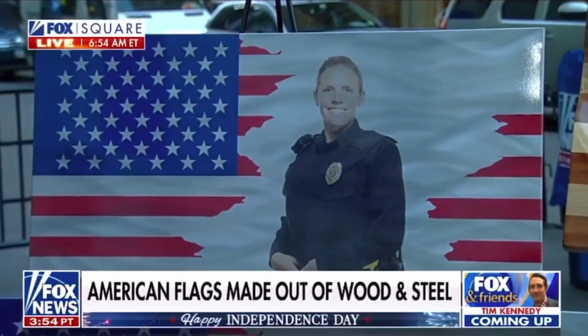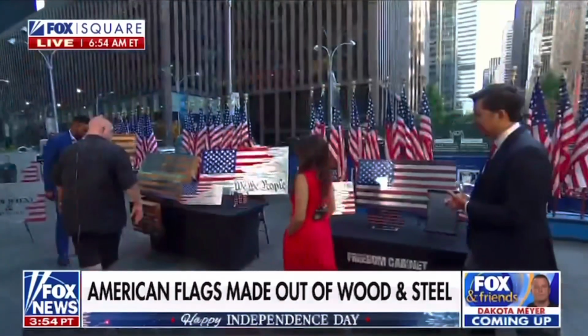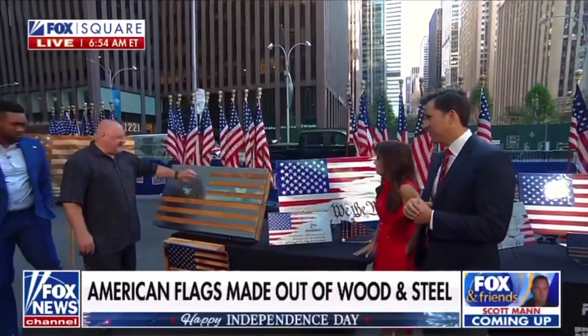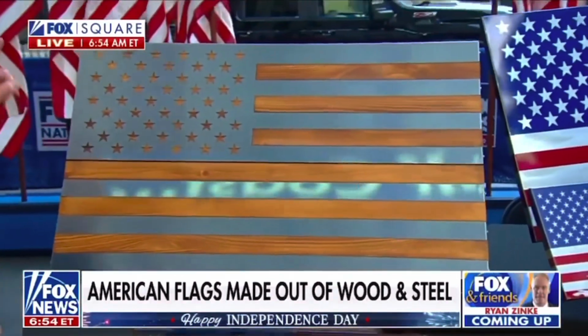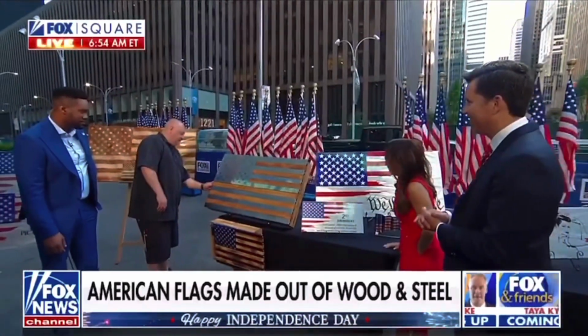Some of the magic making right here. This is our flagship product. This is what kind of put us on the map. This is the Freedom Cabinet. This is the first thing you made in the garage with your son? Yes. This is inlaid steel, burnt Wisconsin pine. The best pine. Biometric fingerprint.